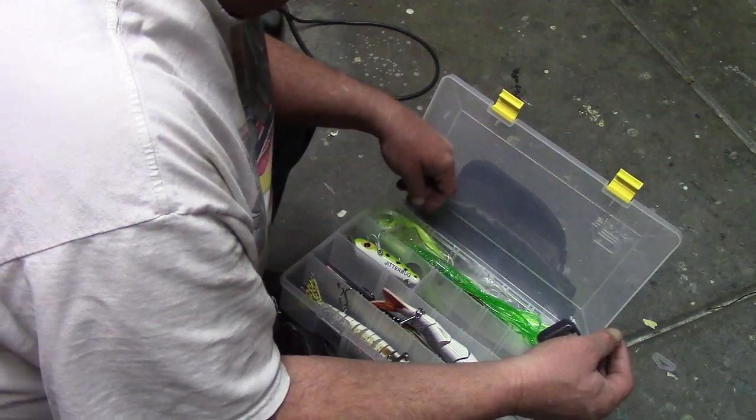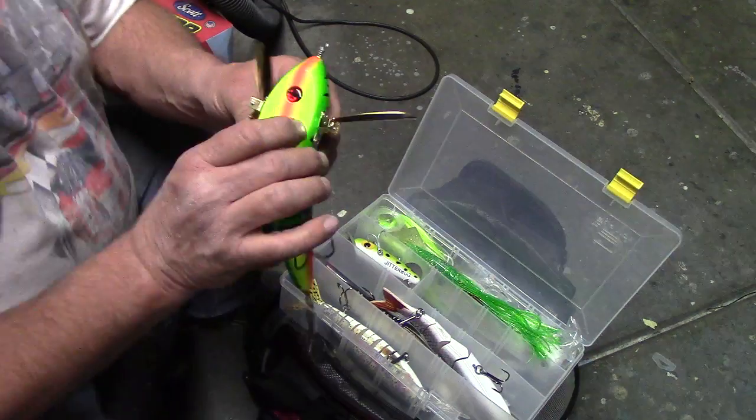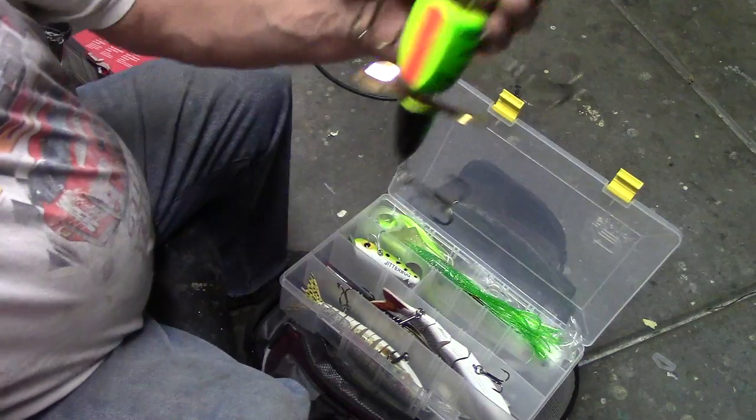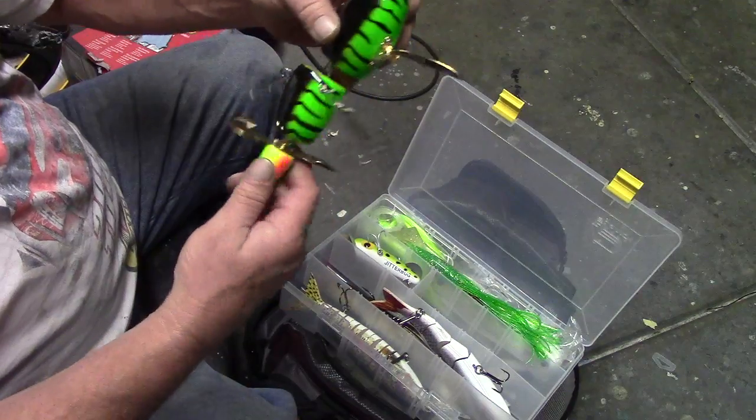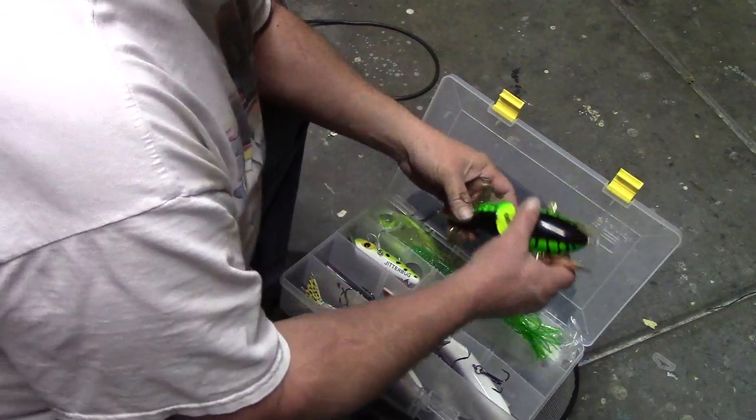Uh-oh, I'm missing one. Oh, this big old beast, and it's got an eye on the bottom. Can you imagine a fish that's going to eat that? You better hold on to that rod, baby.